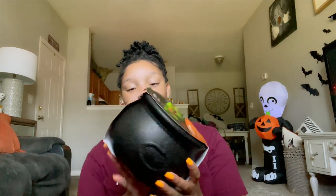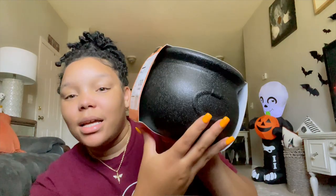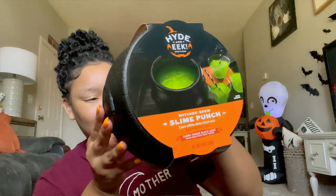And the last thing I'm super excited to share is this Witch's Brew Slime Punch Lime Edible Slime Drink Mix. It glows under black light when made with tonic water. So look at how cute. I got it out of the back of Target, the Hide and Eat brand, and it comes in this super cute little quadrant. And I thought, what is this called? I think it is called a quadrant.